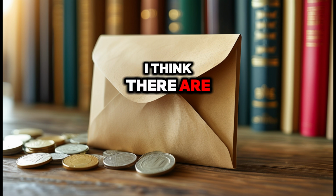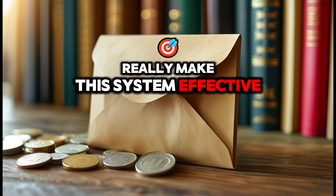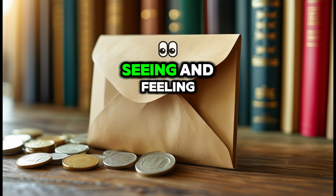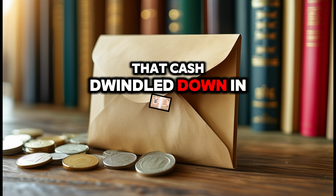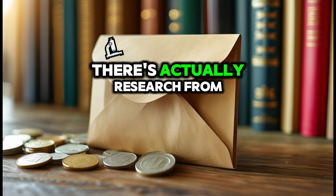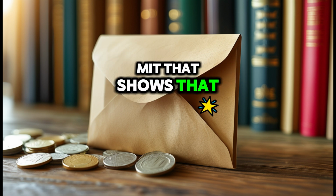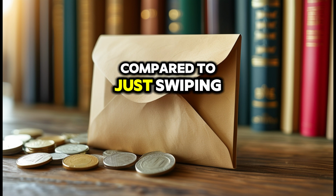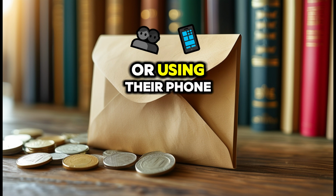Well, I think there are a couple of things that really make this system effective. For starters, it's that visual control we talked about. Seeing and feeling that cash dwindle down in each envelope, it's a real psychological deterrent. I mean, there's actually research from MIT that shows that people are way more hesitant to spend physical cash compared to just swiping a card or using their phone to pay.